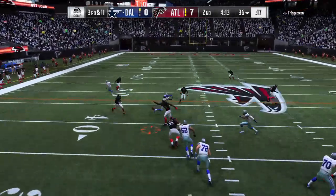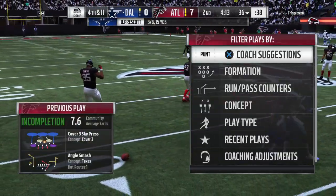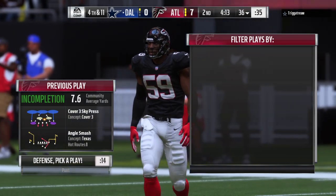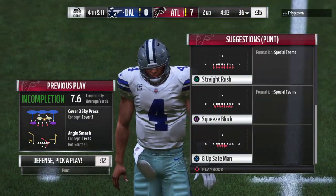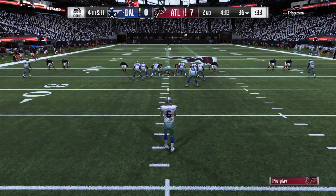On third down, it's Prescott. And that is incomplete. Solid coverage on the play by Devondre Campbell. And what did we talk with them about prior to the game? Their ability to move the chains, pick up first downs. So far, 0 for 3 on third down. If that continues, they'll have little chance of winning this one.